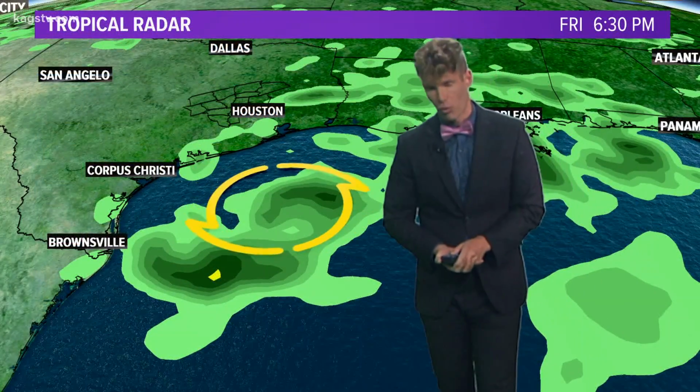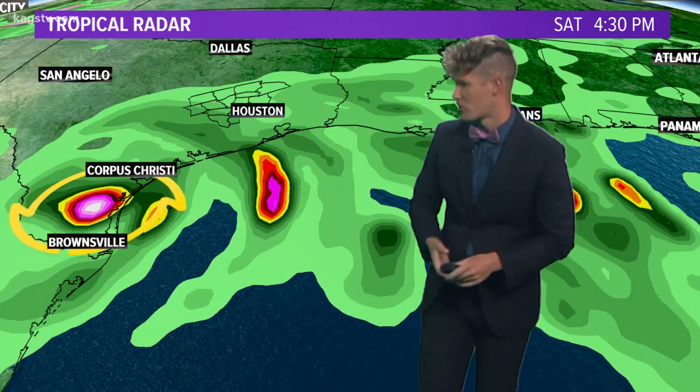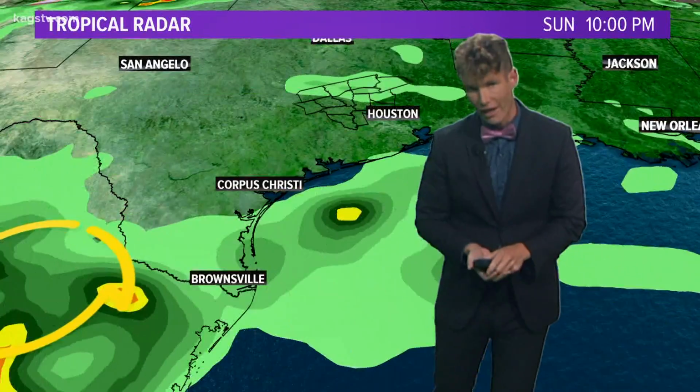Taking a look at the future radar, the system really going to start getting its act together as we head into tomorrow late morning, early afternoon hours. Notice the pink as well as red colors. That gives you an idea the convection is really starting to blow up with the system. And as it works its way inland heading into tomorrow afternoon, going to continue to produce some of that heavy convection. We're going to see those outer bands feed into the Brazos Valley tomorrow afternoon, continuing into Sunday.